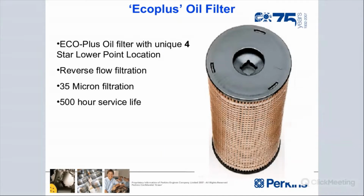Do not use non-genuine filters with any electronic engine, because these engines are sensitive to dirty fuel and oil, bad oil as well, or contaminated oil. So always use genuine filters with electronic engines. Any electronic engine, do not mess with these engines. Use genuine filters.